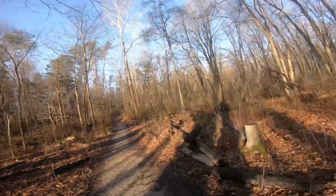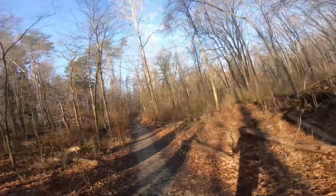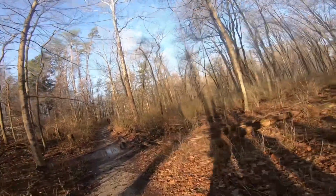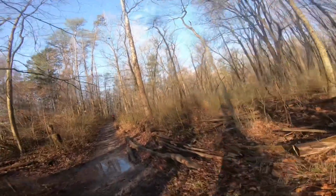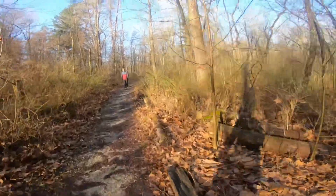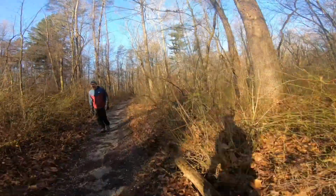But this is really what a lot of the trail looks like the majority of the time. And then you'll notice it's a lot better during the fall time. But other than that, it's good. Good morning.